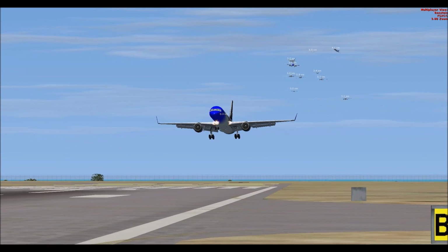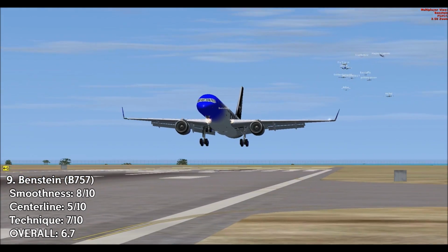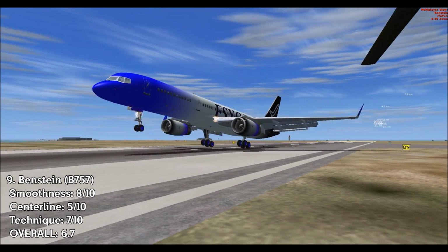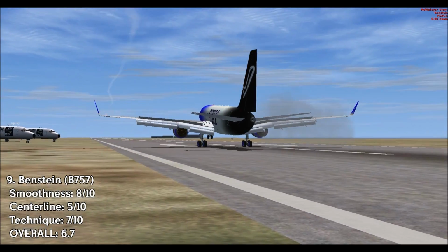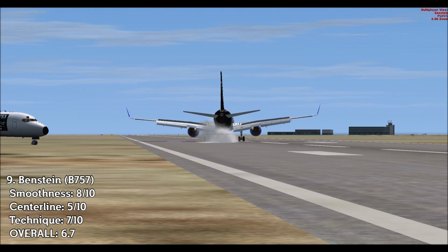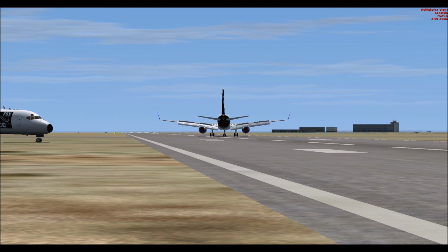At number 9, we have Stein in the 757. He'll score a 6.7 out of 10 on this landing. 8 for smoothness, 5 for centerline again. There was a right crosswind in this competition, and then a 7 out of 10 for technique. Overall, it was a pretty smooth landing, right on the marks, but just missed that centerline a little bit due to that crosswind. But again, not a bad landing for the 9 spot.